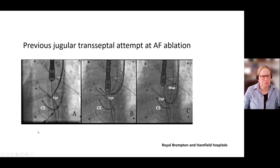So let me show you the first procedure that I performed in 2020 for this patient. She was referred from another congenital center here in London, and they had tried to do a cryoballoon ablation with a superior approach, which was very, very difficult. I'll show you a couple more pictures of the procedure a little bit later.